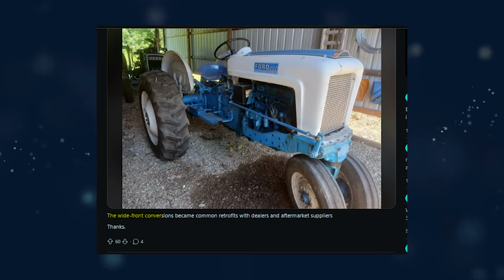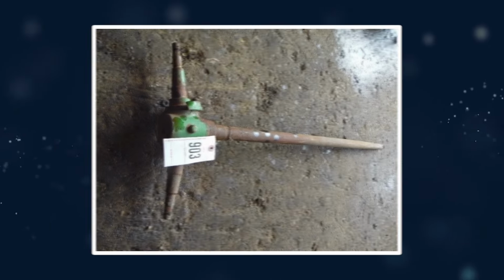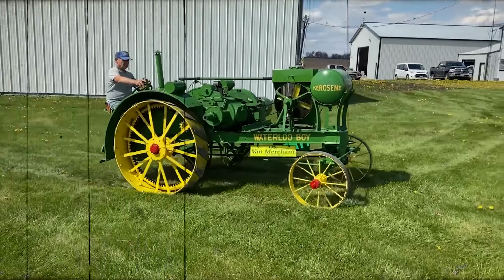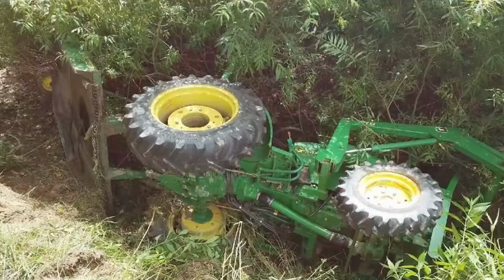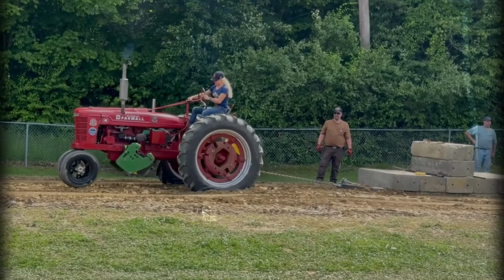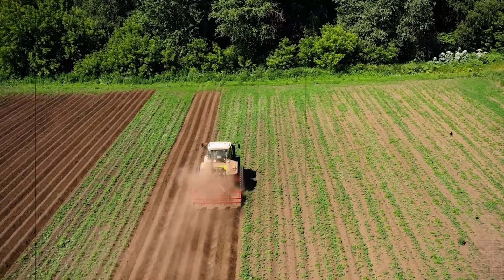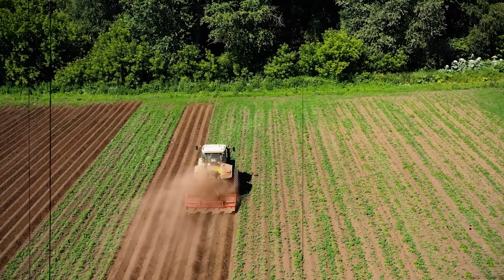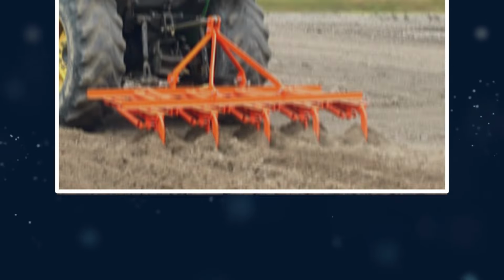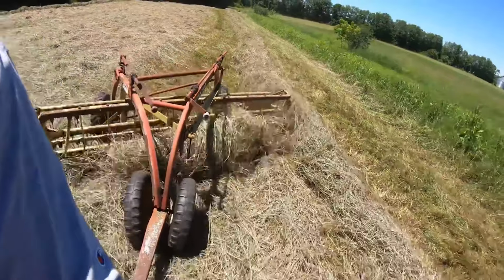The wide front conversions became common retrofits, with dealers and aftermarket suppliers offering conversion kits replacing narrow front axles with wider versions that dramatically improved stability and reduced rollover risk. The design phase-outs followed as manufacturers acknowledged that tricycle fronts were inherently dangerous and that row crop farming could be accomplished with wide front tractors that were safer, even if they required different cultivation techniques and implement designs accommodating the wider stance that stability demanded.